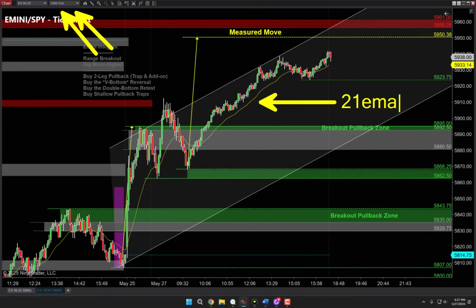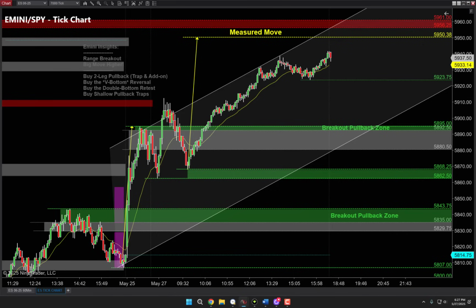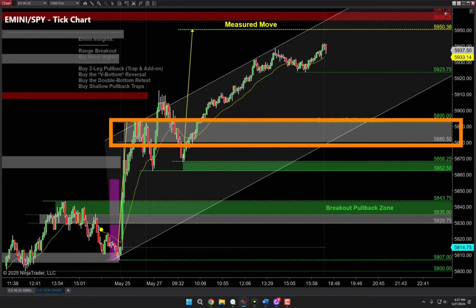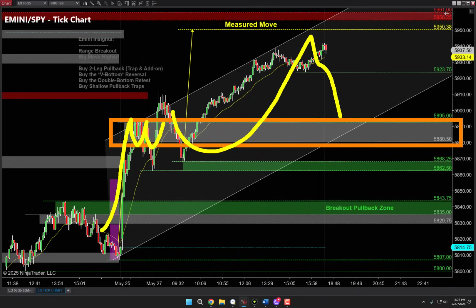There are two really big clues right now that help us time some entries on the faster time frames. One clue is this range we saw. We had that pop up into a range over the holiday, and now we break out of that range. Now, why is a range breakout a big clue? Because most range breakouts are going to pull back to the top of that range for a breakout pullback. That's a very big clue for tomorrow.